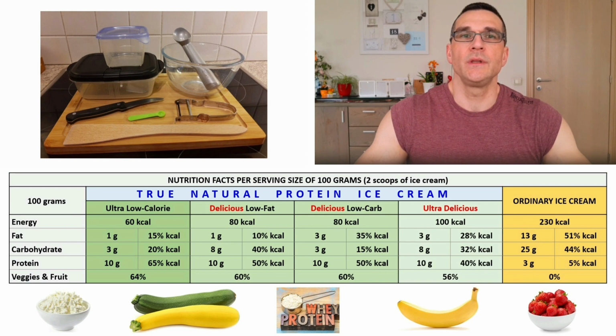The first thing you need is a simple knife to remove the skin of the bananas and zucchinis and cut them in slices. I typically put the banana slices in a plastic container and the zucchini slices in a plastic bag before I put them in the freezer for at least 1 day to ensure that they are completely frozen before I use them in the recipes.